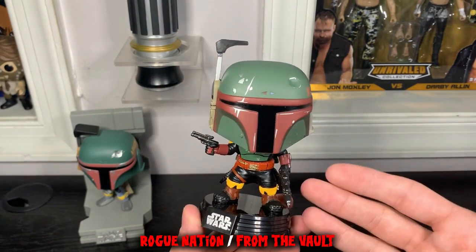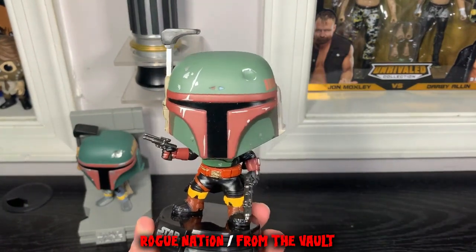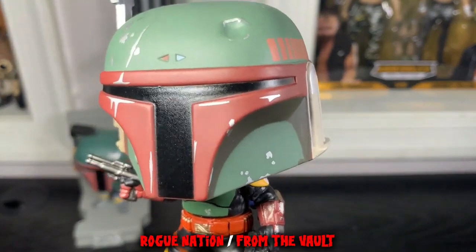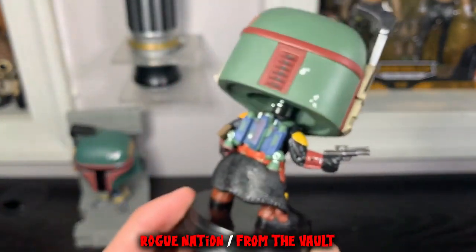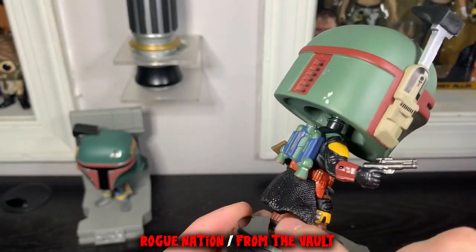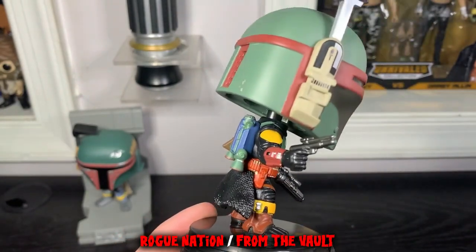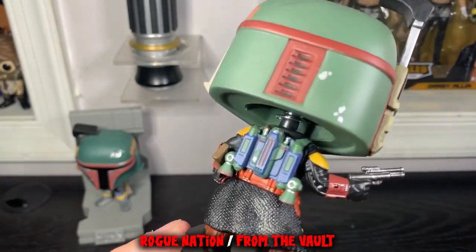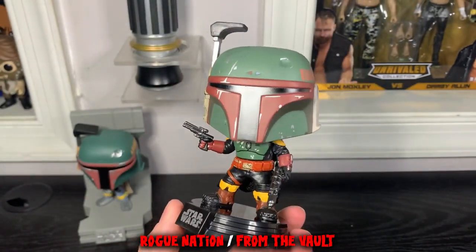You guys can see repainted armor with the black underneath, very clean for the most part, besides a couple of battle dings on the helmet, but still, the brand new armor, newly painted from the Book of Boba Fett. There's the back of it there, which I love how the cloth is still popping out from underneath the armor. I think that's really, really cool. You got your jetpack there, and I love the black underneath as well. I think that looks awesome.